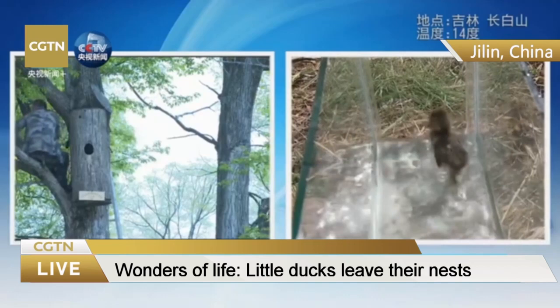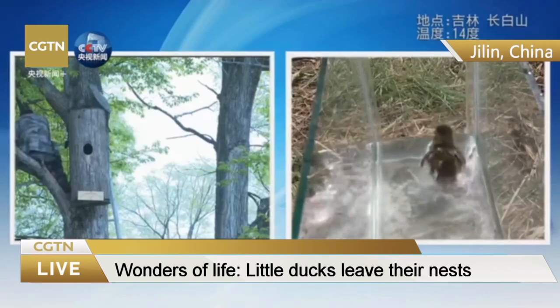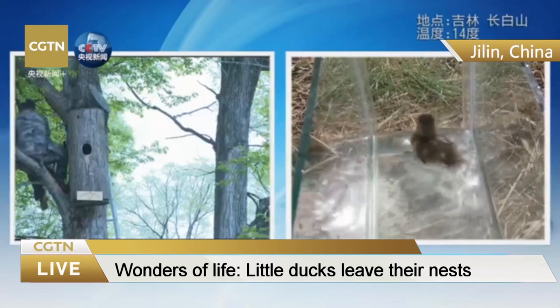Where is the other Mandarin duck? We are looking for it. It is difficult, but we will try our best to find it. But these small Mandarin ducks are afraid of nature.